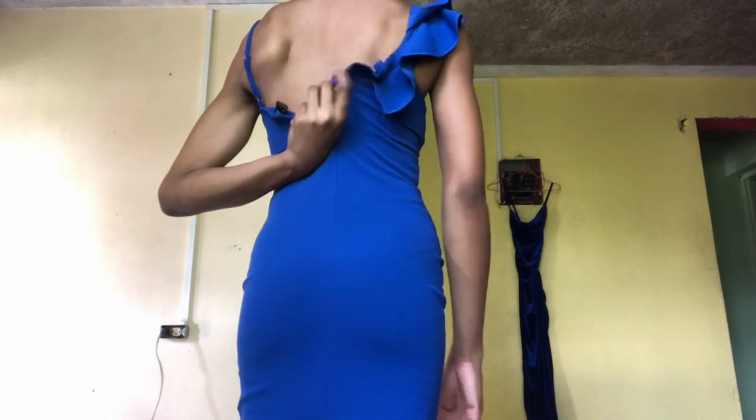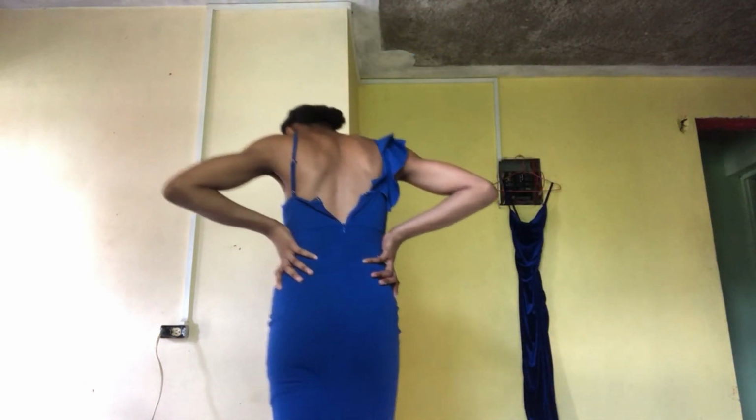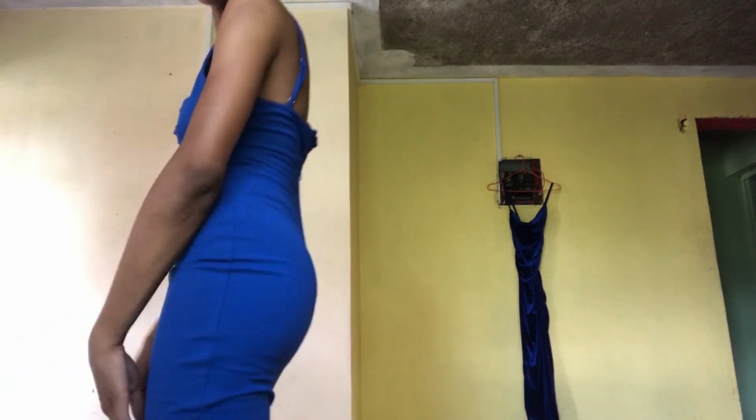So remember, don't wear it back. I couldn't, I'm alone, so I can't really do this. It does hug the curves. I wish I didn't get the ruffle hem so I could actually put on a blazer on it. Yeah, a white blazer, a blue blazer, a black blazer. But that's it. This is dress number 2. So I'm gonna do a little twirl.